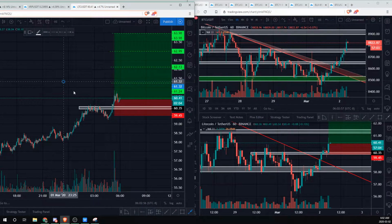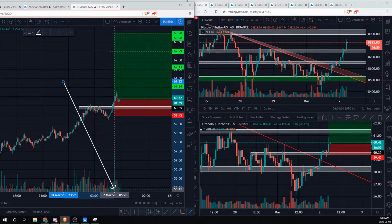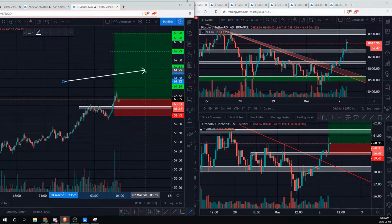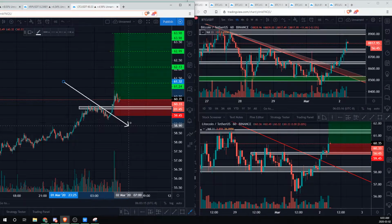Really hoping that we're going to hold this resistance as a new support. We've already hit it once with a nice touchdown, and then a retest, and then a push up. So we'll just see if it's able to consolidate, hold above this zone. I'm going to be happy as long as it holds above the zone, and then hopefully we get a strong next impulse move to the upside.